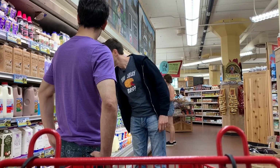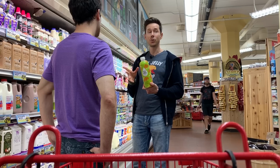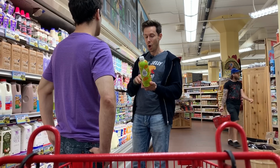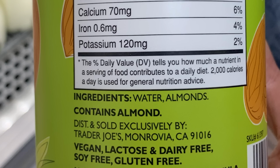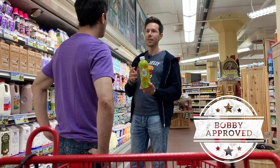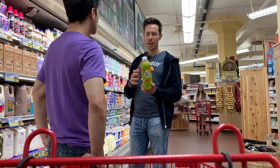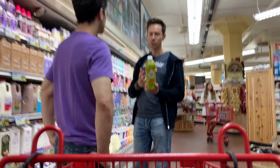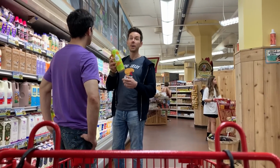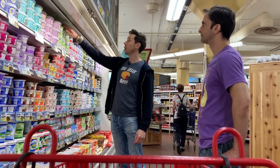And here's a new item, you guys. I'm super excited about this. It's simply almond beverage, and instead of having emulsifiers and gums and stuff like that in here, all it is is 2 ingredients: water and almonds. But how many almonds, truly? That's an issue I've always wondered about. Most almond milks only have 7 to 8 almonds per cup. This one, I don't know. There's no emulsifiers, so my guess is that it's a little thinner, but at least you're not getting those gums and the nasty fillers.